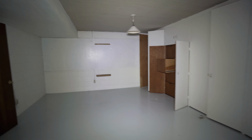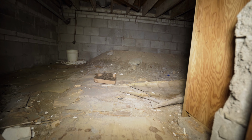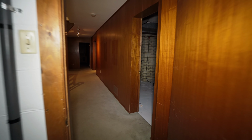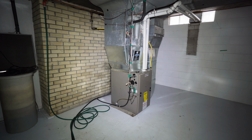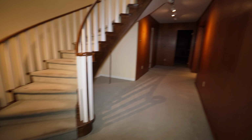Almost like it'd be like a tool shop. They have like the pegboard on the wall that they could have put all their stuff. Could be wrong though. I don't know what this is. Crawl space. Furnace room. Let's keep going.